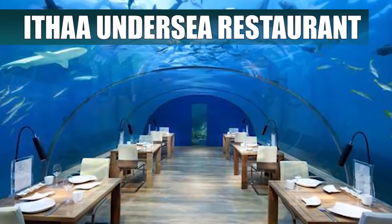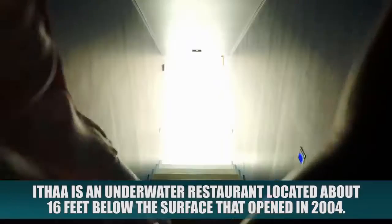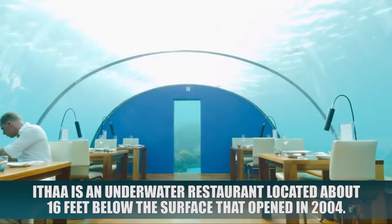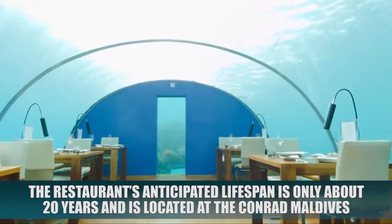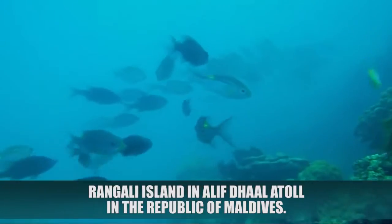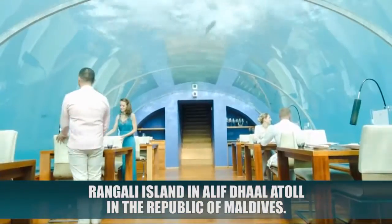Itha Undersea Restaurant. Itha is an underwater restaurant located about 16 feet below the surface that opened in 2004. The restaurant's anticipated lifespan is only about 20 years and is located at the Conrad Maldives Rangali Island in Alif Dhaal Atoll in the Republic of Maldives.